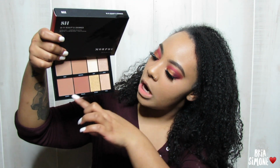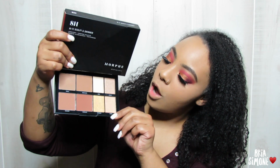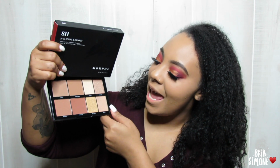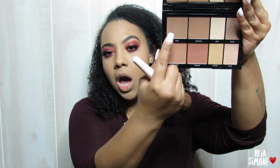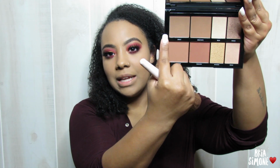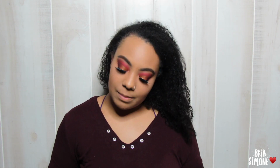It has 4 contour shades, both warm tone and cool tone, and then we also have 4 highlighter shades as well. So for my skin tone, I'm in between. I don't know if I want to do Donuts or Debutante. I can't decide which one I want to do. I think I am going to go just right next door and apply a little bit of that Debutante shade.